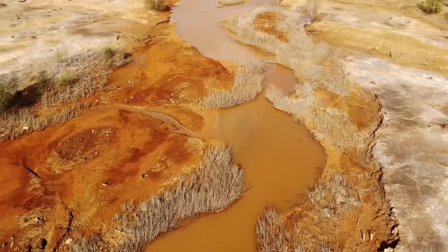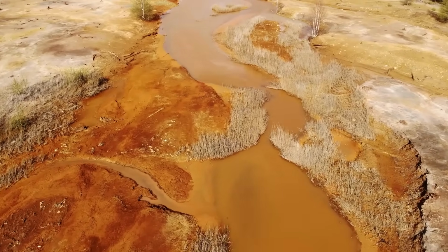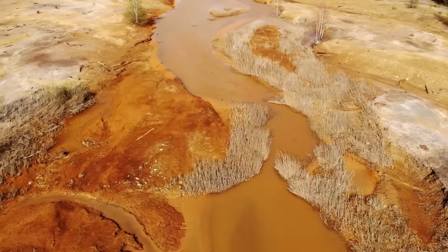The result? The effective destruction of usable water. In other words, even if some people manage to avoid immediate exposure, the contamination of water sources would mark their end in the long run.